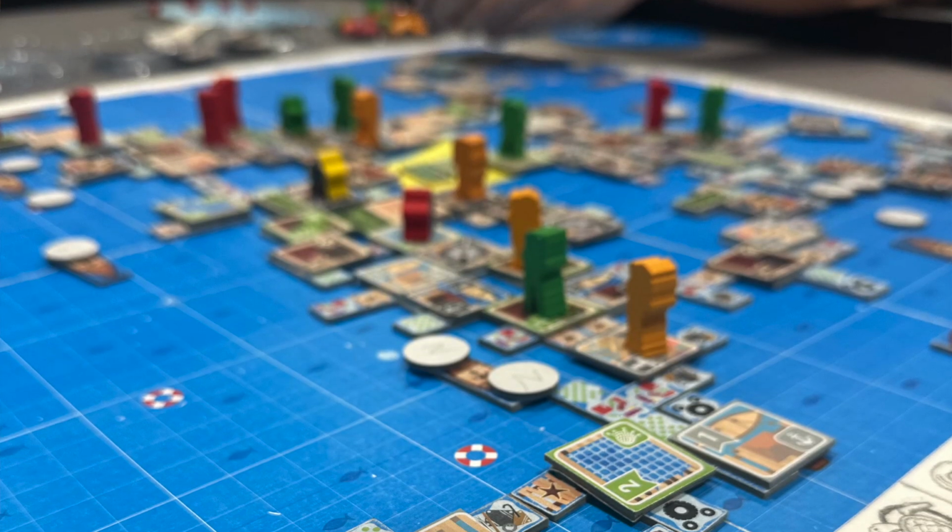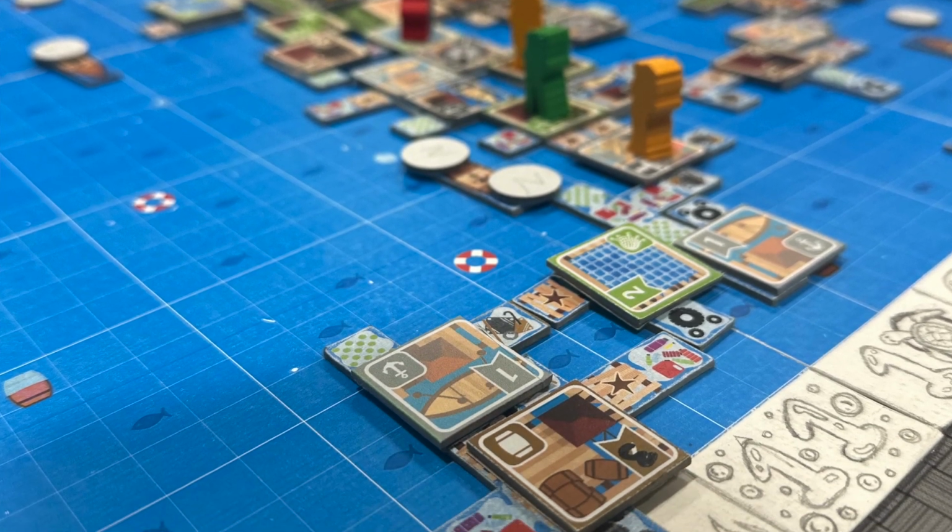It's unique to me in that you are placing tiles to build out these areas, and then once you have met certain conditions, you're placing other tiles on top, and you're kind of getting to pick what side of the tile you want, and they both do different things. So really trying to figure out which ones are going to benefit you the most at the time as you're placing those tiles is important. There's a lot to it.